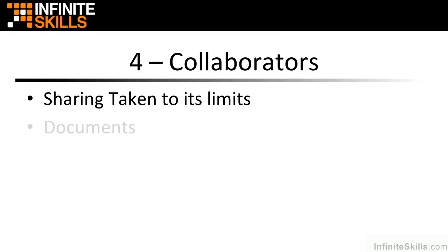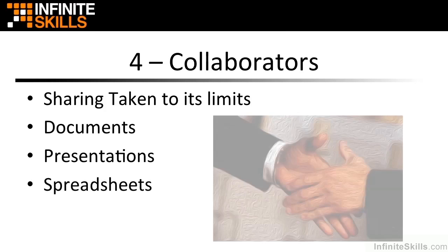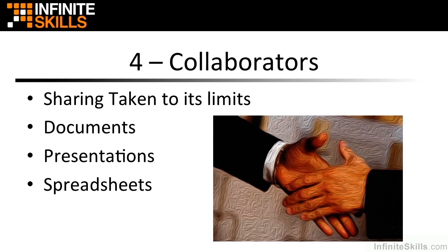My number 4, collaborators. Sharing taken to its limits. You've got your documents and presentations and spreadsheets. All of this information can be used in collaboration. As a matter of fact, I can work in real time in Wichita, Kansas, where I live, with someone, say, in London, at exactly the same time, working together on the same document. We'll actually do that. Collaborators is my number 4.